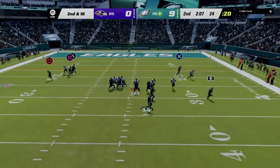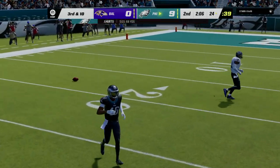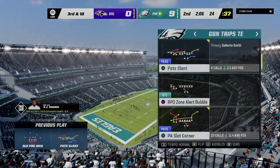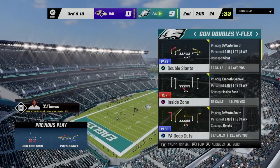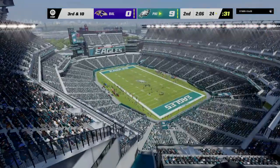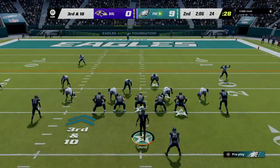Throwing again on 2nd and 10. Hurts, flushed to his right. Oh, the ball comes out on the hit, but they'll say it's incomplete. This defense has passed its first two tests by forcing back-to-back incompletions. They know there's probably another throw coming on 3rd down. Let's see if they decide to force the issue by sending people on a blitz.